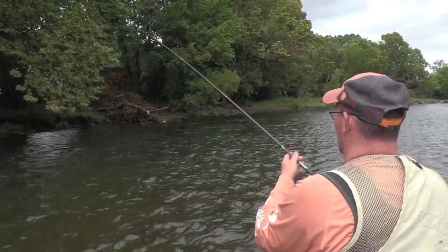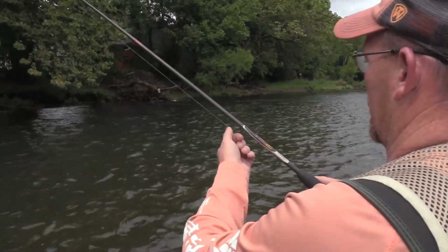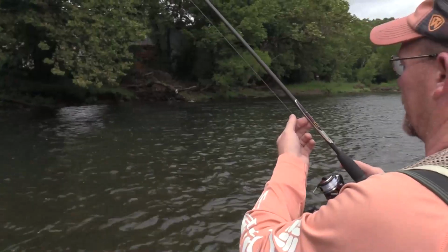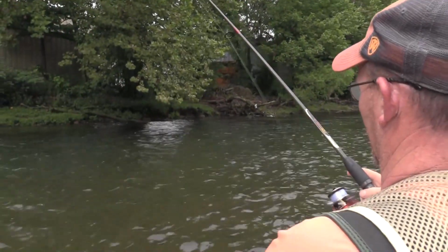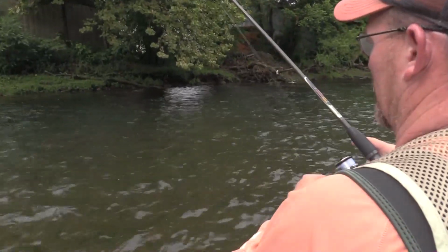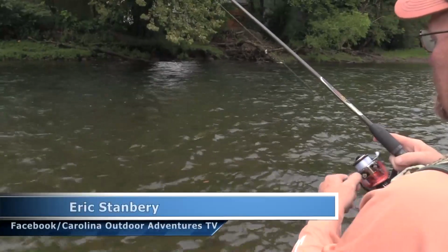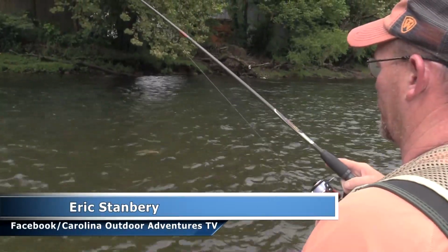What I'm doing, guys, is I'm using 4-pound test line, and as you can see, I'm trying to just play the fish. You can't put a whole lot of pressure on them. They're used to fighting hard anyway. With 4-pound test line, you don't want to use nothing too heavy because it takes away from the feel.